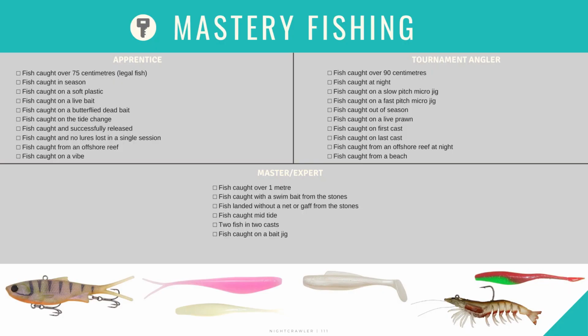Mastery fishing. At the apprentice level: fish caught over 75 centimetres, fish caught in season, on a soft plastic, on a live bait, on a butterfly dead bait, on the tide change, caught and successfully released, fish caught and no lure was lost in a single session, fish caught from an offshore reef, fish caught on a vibe.